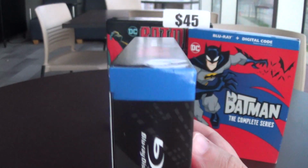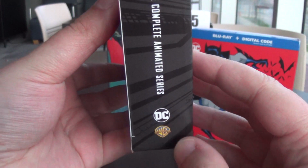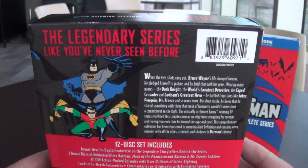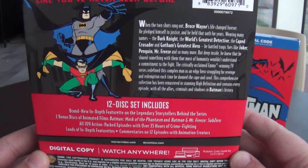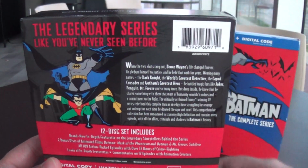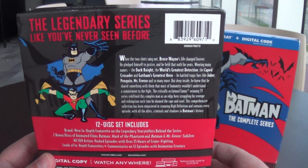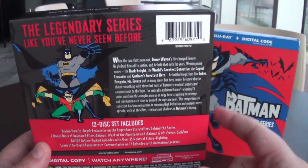So there's that. Now, the thing about this set is that I got this at the exchange for $45, and unlike a lot of DVDs and Blu-rays and video games and all that stuff that you would see at the exchange, this was actually brand new. It still had the shrink wrap that most new DVDs and Blu-rays get, and yeah, that's very surprising, especially since I bought this at a discount price.